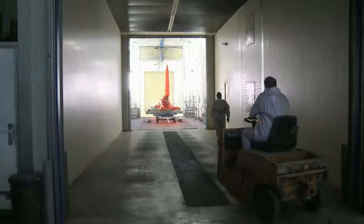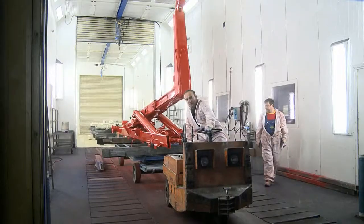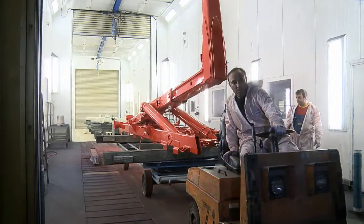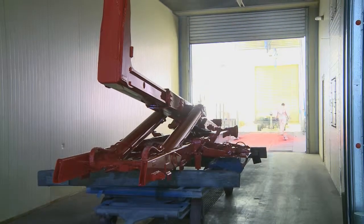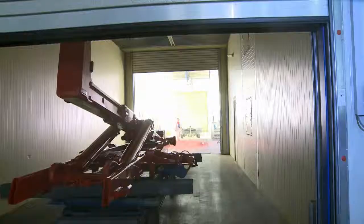With a width of 4.8 meters, the downstream drying cabin is somewhat smaller because less surrounding space is required. At 12 meters in length, this section of Line 3 is also long enough to accommodate complete vehicles manufactured by the Meiller company. The twin rolling gates seen here are used to save energy.